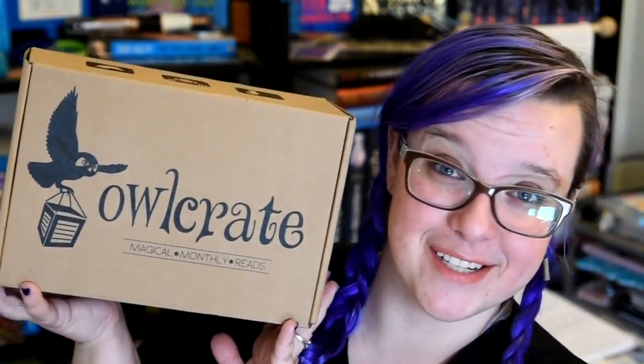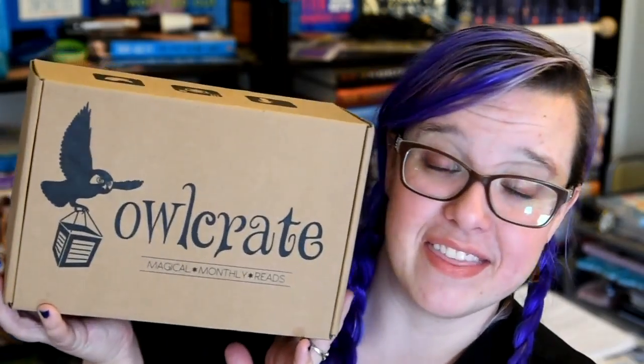This one is the March Owlcrate, which I believe the theme was Writer's Block. I'm gonna try something new and have the box on my desk in the background so that you can see the box, but that way I don't have to try to hold it in frame and hold everything else. So we'll see if this format is better. Plus my desk is really messy and this kind of covers it up. It kind of covers up my banner, which I pulled out for a video that I made on my personal channel. Yeah, I left it up because I got that banner in an Owlcrate.